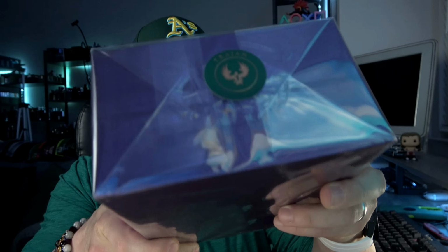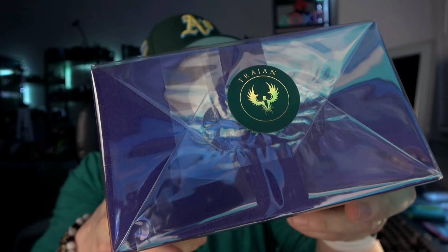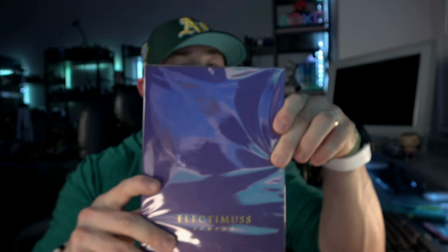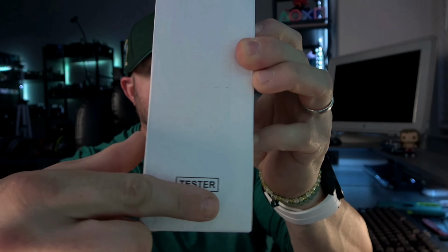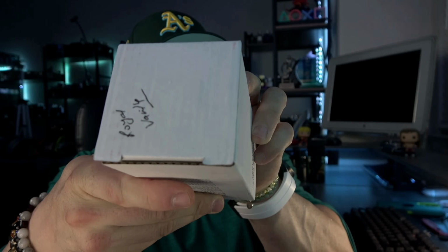So real quick before I bust them open, Electimuss, is it Trajan? I'm not sure the exact pronunciation, but we'll stick with Trajan. So I got that, supposedly in the same vein as Baccarat Rouge 540. A tester, as you can see here by a white box that says tester. How clever, right? Mancera's Royal Vanilla.